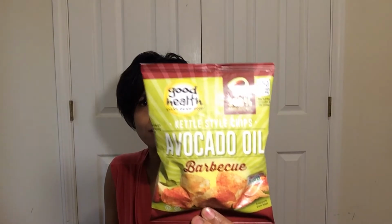I have never tried this, but I purchased this for $1 at Food Lion. That grocery store is just up the street from me, no more than a 2-minute drive, literally. So this is Good Health Kettle Style Chips Avocado Oil Barbecue. The package says it was made from 100% avocado oil. Look at this. I am going to open this bag.